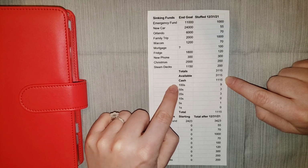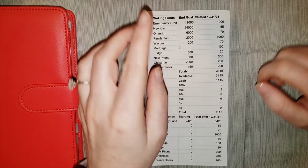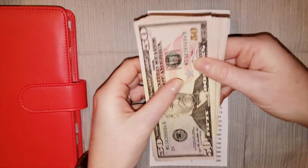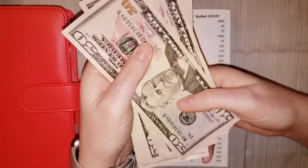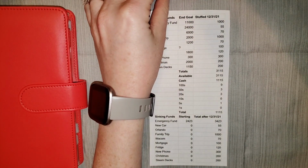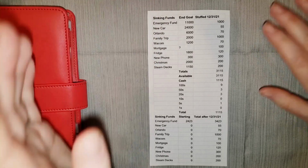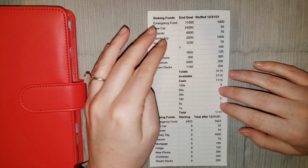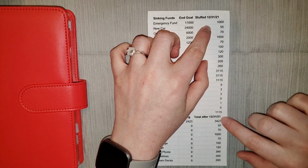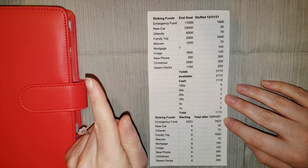$1,115. Now this was supposed to be my breakdown, but I ended up going to the ATM, and the ATM only dispenses 50s. So as you can see, I've got quite the little stack here of 50s that we'll be stuffing in our envelopes today. So I'll probably have to do a bill exchange here in a month or two whenever we continue to stuff, because my envelopes might get a little bit too fat. So this is kind of how I'm going to be breaking it down each time with my columns as what I'm stuffing and the totals that they will have after they are stuffed. So without further ado, let's get into the envelopes.